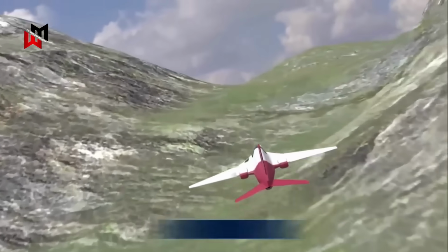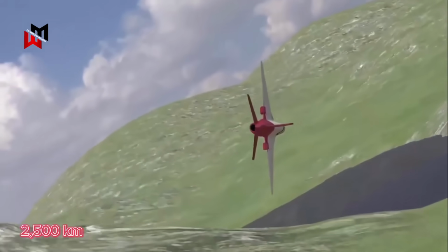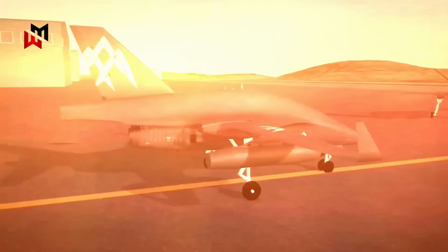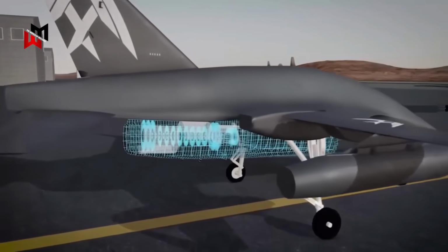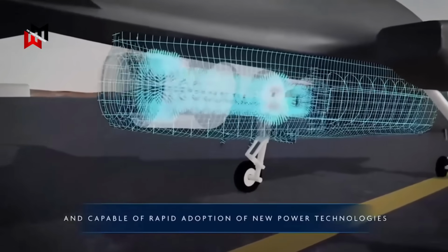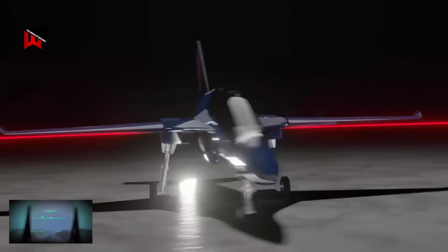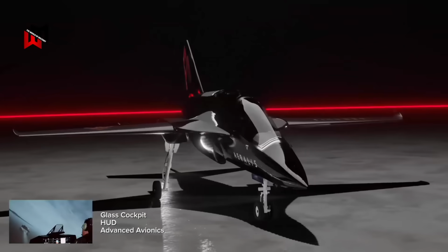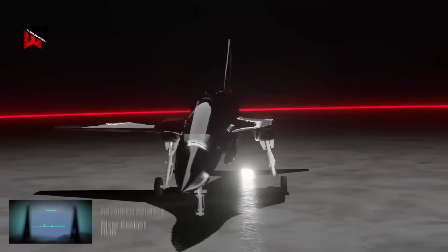Range is not explicitly stated, but likely aligns with the family's reported 500 kilometers for single-engine configurations. It uses a single turbofan engine, likely a Honeywell F124 or similar, with potential for alternative engines like the Rolls-Royce Adour or Williams FJ44, depending on configuration. The aircraft features a glass cockpit, head-up display, and advanced avionics to simulate modern fighter operations.